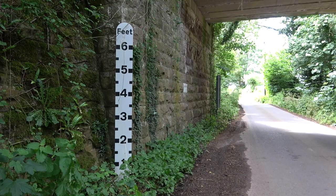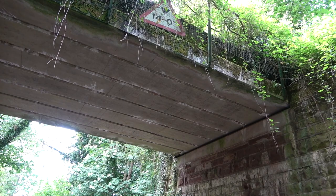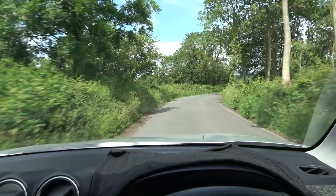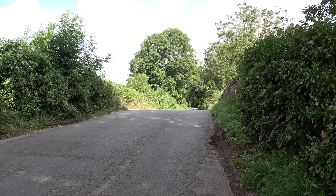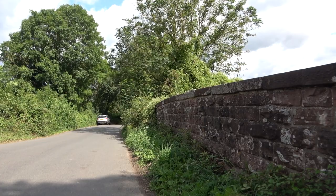Glad it's not raining then. A modern concrete track bed up there. That's original though, beautiful brickwork. Well, stonework then. There's our bridge. So here we are at the next bridge then. An overbridge this time. Middle of nowhere as usual. See what we can see.